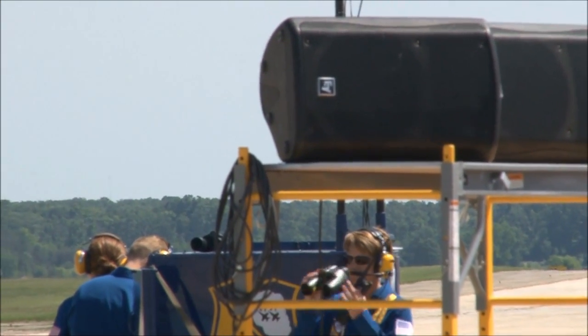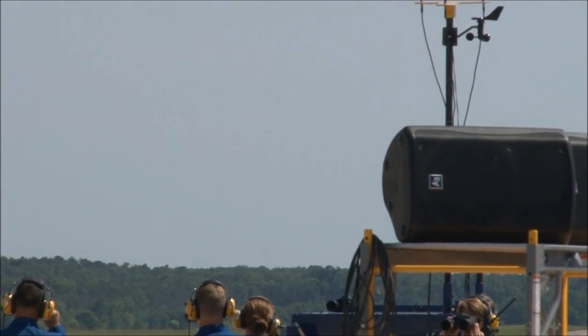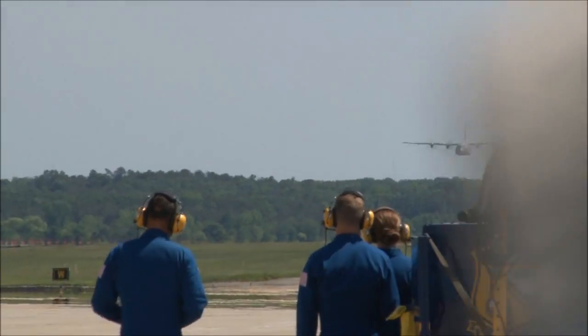Now positioning Ernie for a low-altitude, high-speed pass. From the right, at 370 miles per hour, the C-130 flat pass.